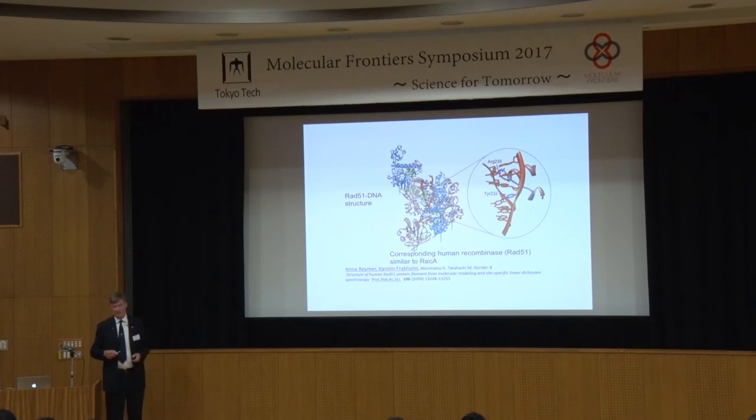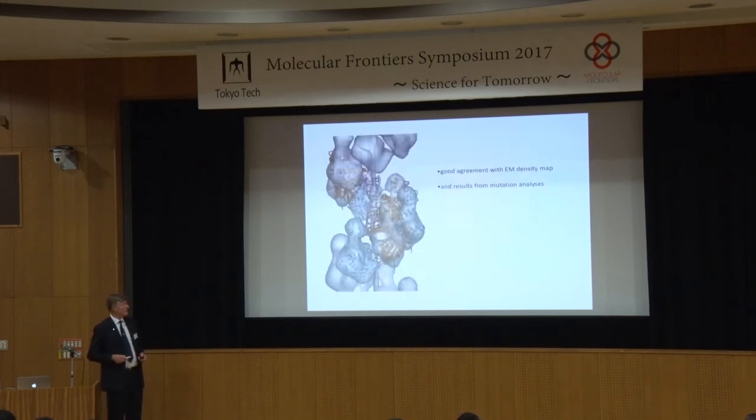If I should be honest, we were inspired by that because we looked at it, but this is the true structure that we get from the linear dichroism, which tells you that it's important with structure methods where you could see structure in solution, which you can with linear dichroism. We could compare it with electron microscopy mapping. It's quite similar. This is our structure put inside an EM picture. And there are also systematic results from mutation analysis that support our structure.